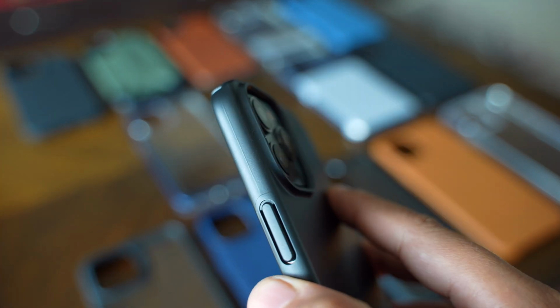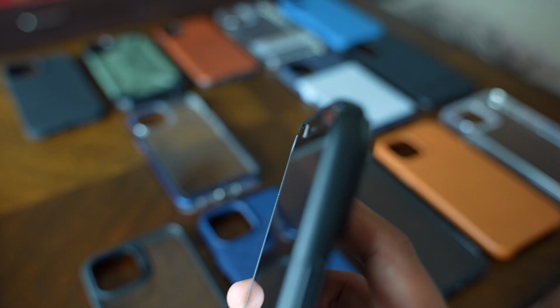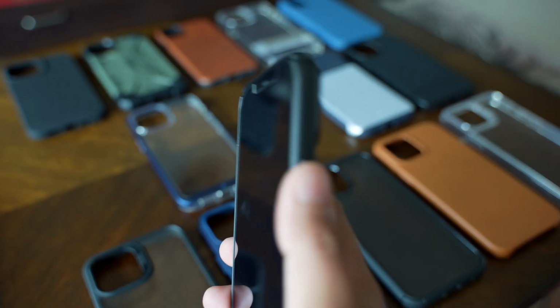There is not a big lip at the front to protect the display, so this is where a tempered glass screen protector will come in very handy. There are precise cutouts for ports and the speaker grill, and the buttons on this case are very tactile.